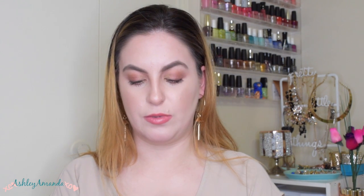I got the shade Macaroon, which is 230N, and I don't know if I said this already, but the Fenty one I got 170. So let's see the Hudson Beauty one. Oh, this is really nice packaging. It's a plastic bottle, which is nice. How do I open it?